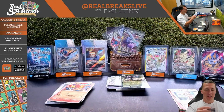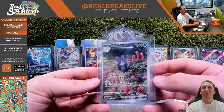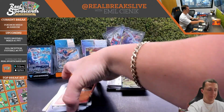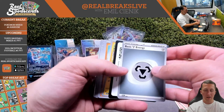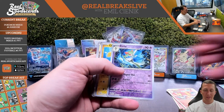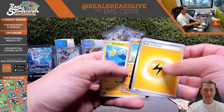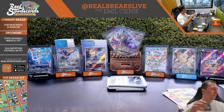Like Dugtrio, with just underwater water spots. Going again to Mr. Dan Borth. Keep it going, Dan. There is a Magmortar Holo. Kirlia and Chinchou reverse with Cyclizar Holo. We'll top load up this Toedscruel.